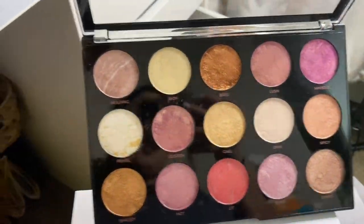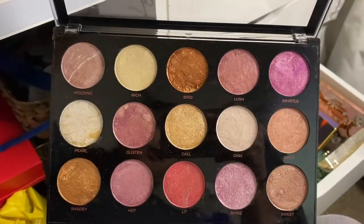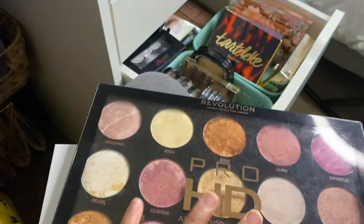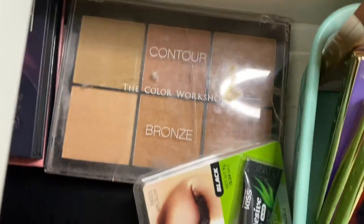So this is not an eyeshadow palette, this is a highlighter palette, but I'll show you how they look. They're so pretty, super shiny. They're kind of different. They have some pinks and stuff, so it's a little different for highlighters, but they're really nice. So I have that one. And then just the contour, a few different shades of contour colors.